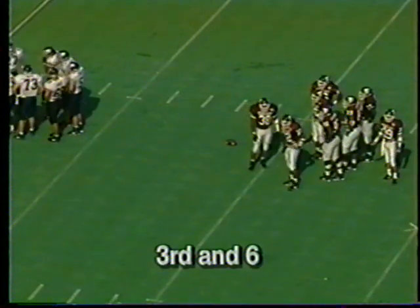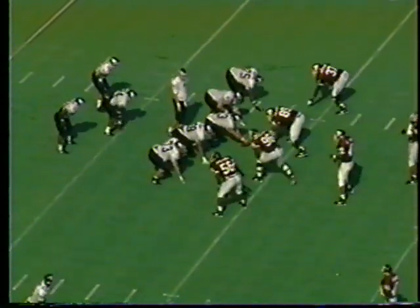6:06 remaining here in the fourth quarter. The Aggies leading it 7-0. A big third down play here. Rice at their own 29-yard line. Mitchell, Jasper, and Jackson, the starting front three, are in the lineup.